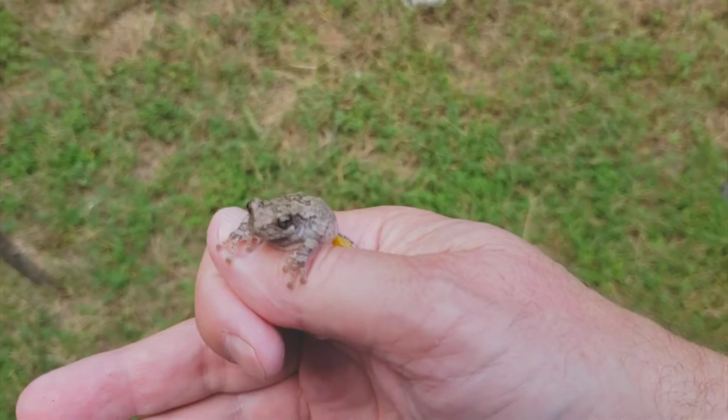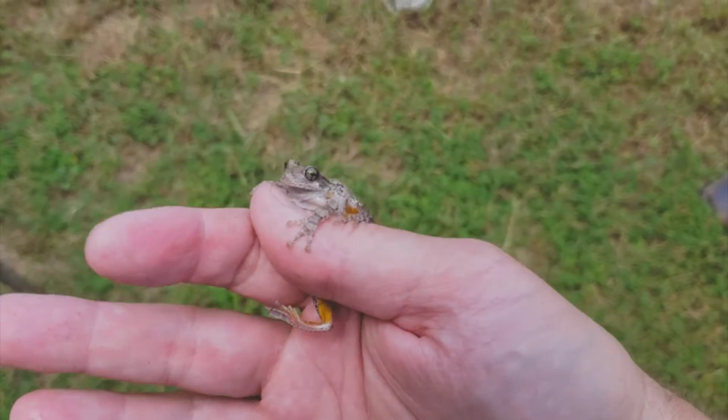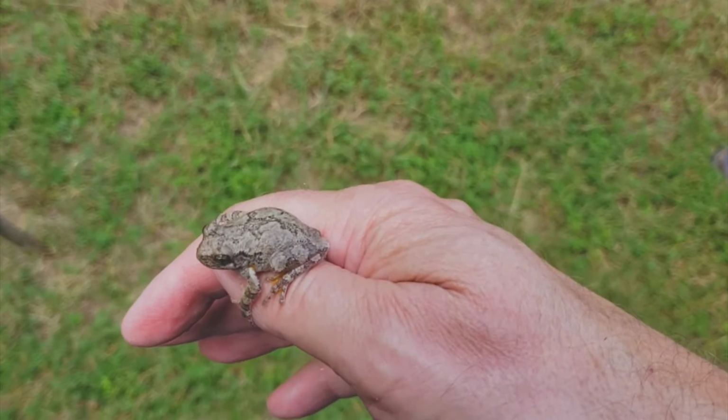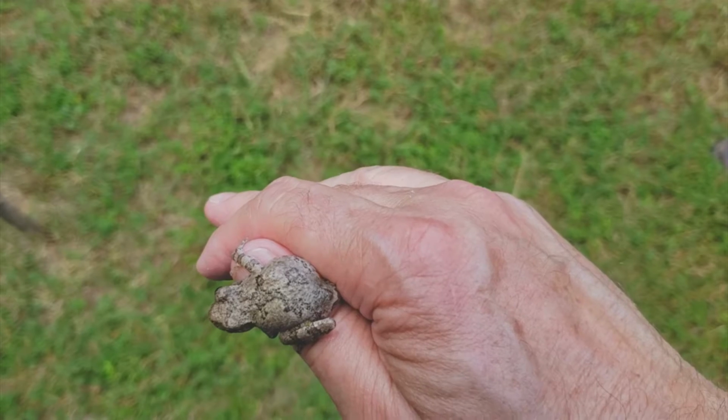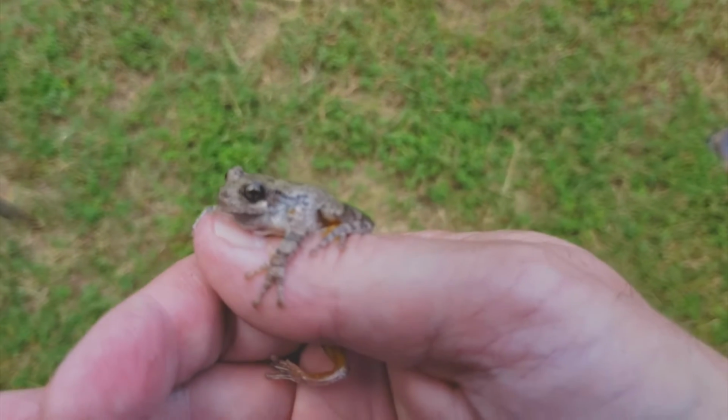Here's a little frog that was in the bluebird house. Look at the pretty legs on it. Oh wow, that is gorgeous. Wow, and that is truly a frog. That is not a toad. You can see the sucker feet and everything.